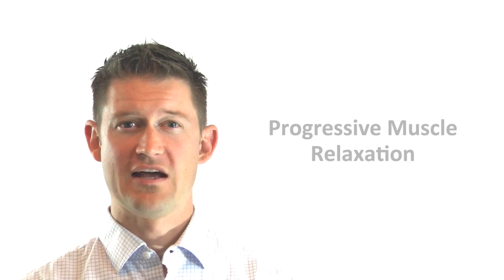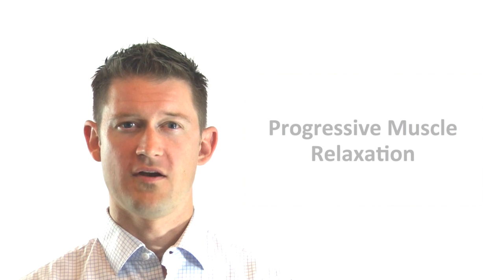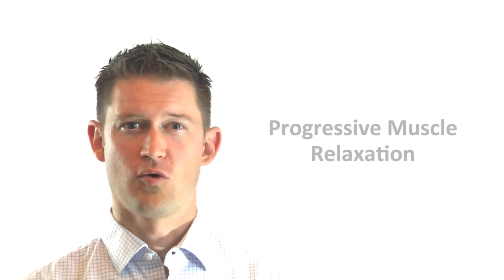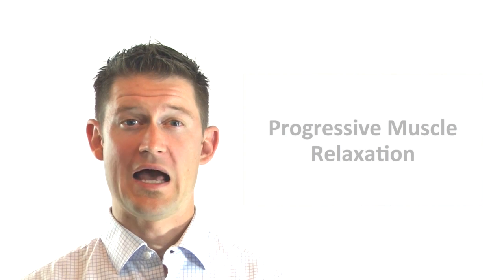And it's actually pretty simple. You might tense up your fists and hold that for 5 or 10 seconds and very gradually relax. And then tense up your arms for 5 or 10 seconds and very gradually relax, really paying attention to what it feels like to be tense and what it feels like to be relaxed. And then going up through the shoulders and the neck and down through the torso and the legs and the feet and the toes, tensing up and then relaxing each muscle group by group.